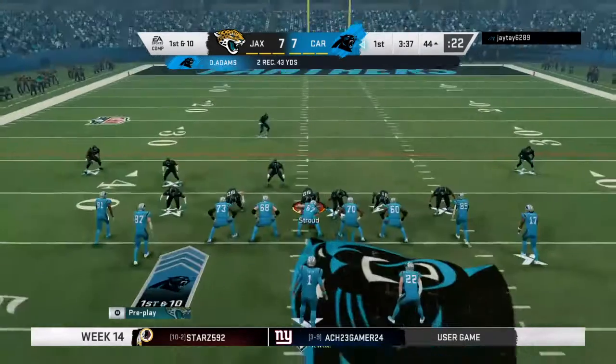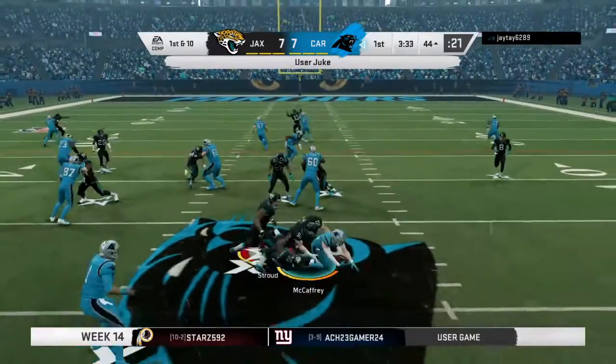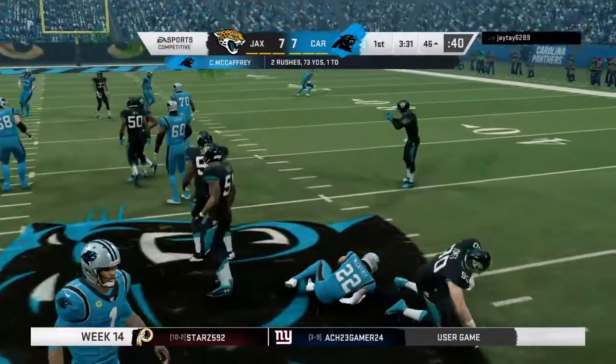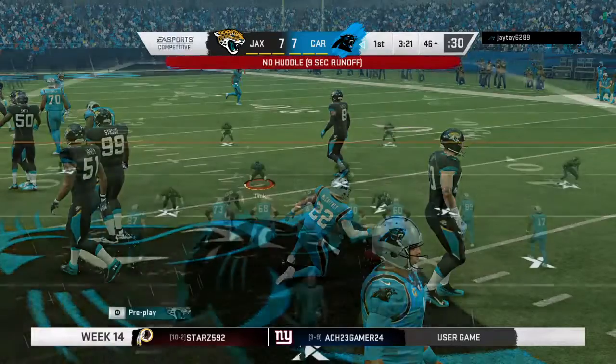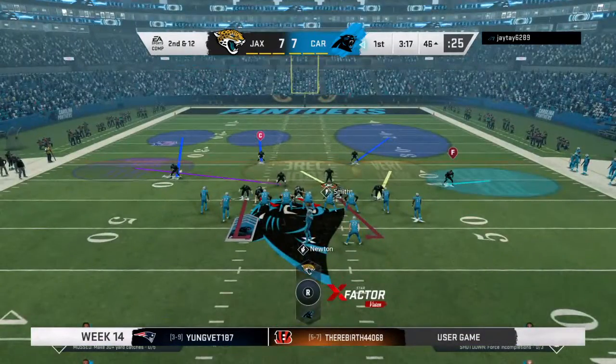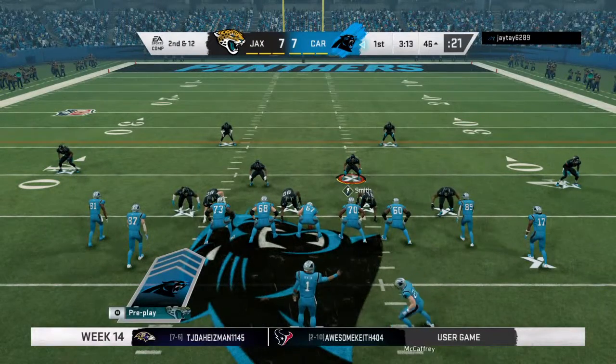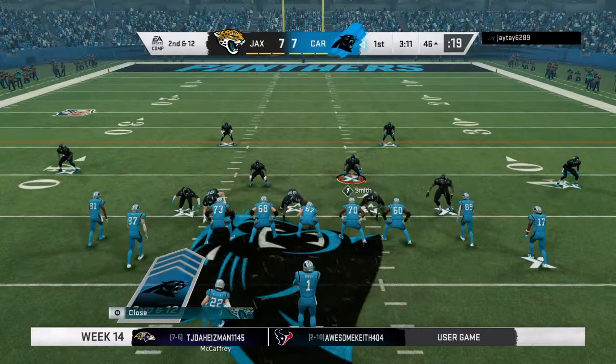So the big play gets him across midfield now for first and 10. Newton going to hand it off to McCaffrey. And that'll hurt the average a bit, as this time they're able to get him behind the line. It's a loss of 2 there, bringing up second and 12 at the Jaguars' 46-yard line.